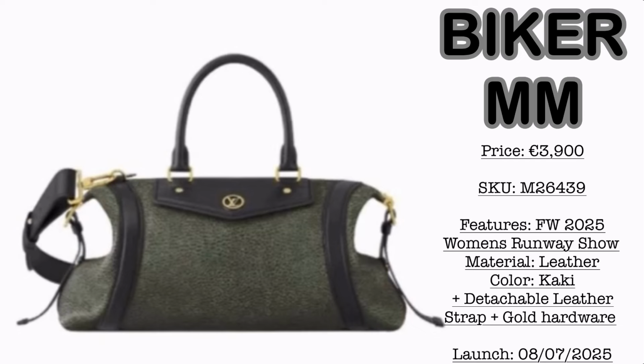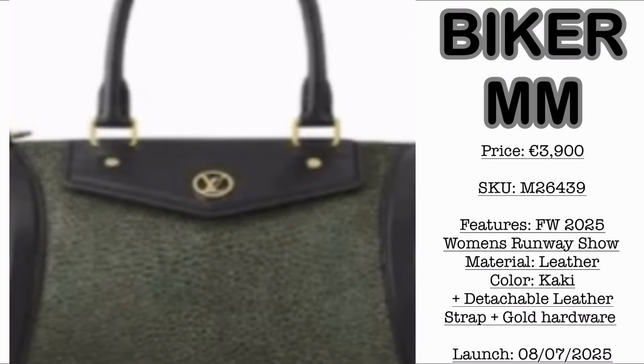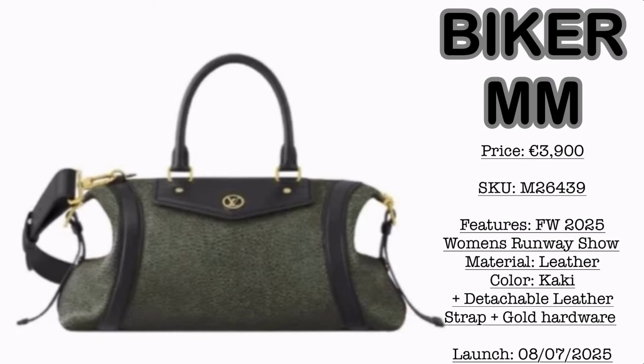So another biker size MM. Price of this one is 3,900 euro. We have SKU here. So the material is leather and the colorway is khaki. So zooming in, this is the texture of the leather. So the texture, I'm not really sure, but of course it comes with black leather trims. I love of course the very minimal Louis Vuitton logo.